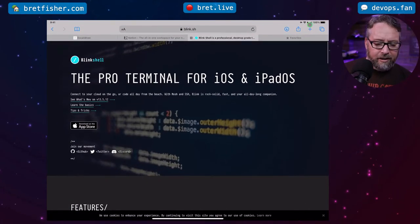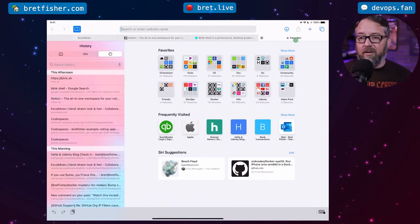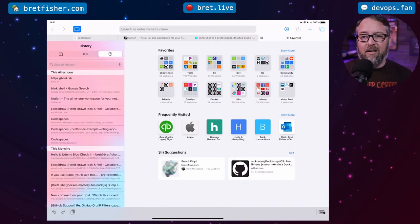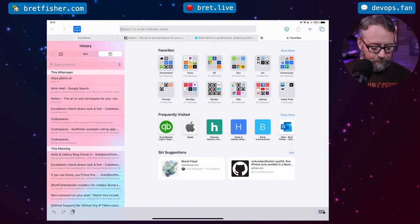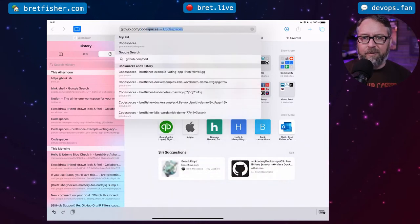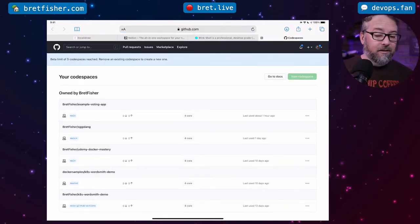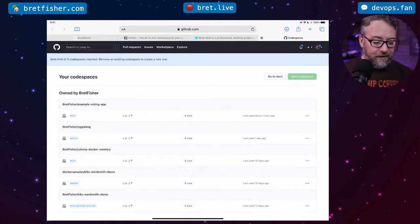All right. First one, this is the easy button. Get on GitHub Codespaces. So if you just go to github.com/codespaces, get in the beta, sign up for the beta. Hopefully they'll let you in. And you can have up to 5.